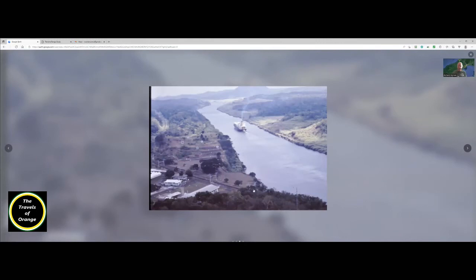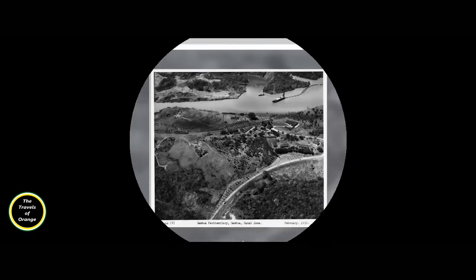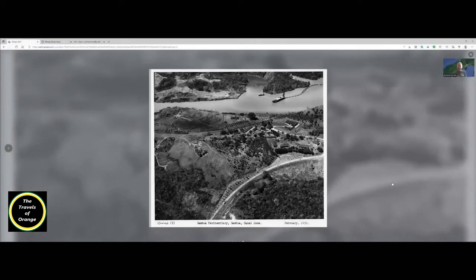You can see there is an area here that's being kept clear. Appears to have ship navigation markers up here for the pilot. This is a photo from the National Archives of the penitentiary taken in February 1950. The penitentiary is over here. The pinned area is in here, and you can see this area was clear.